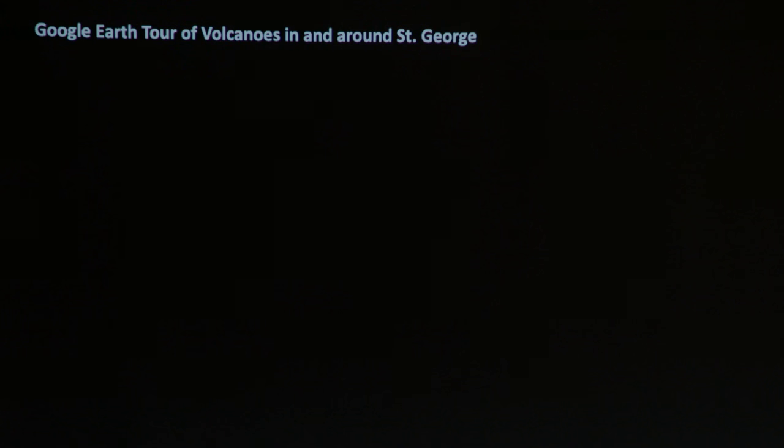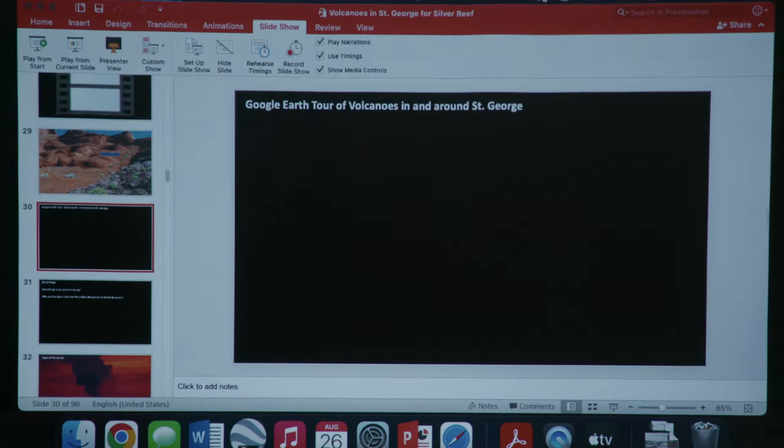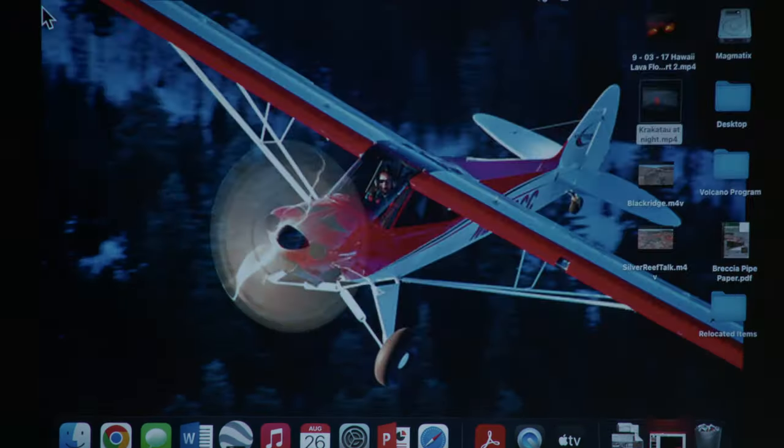Great place to go. And I'm going to leave the slideshow and we're going to do another thing. I figured out how to do this in Google Earth. We're going to do a volcano tour.